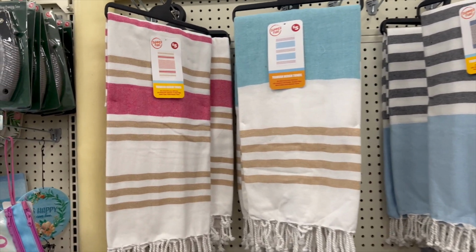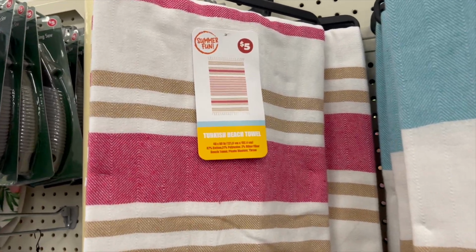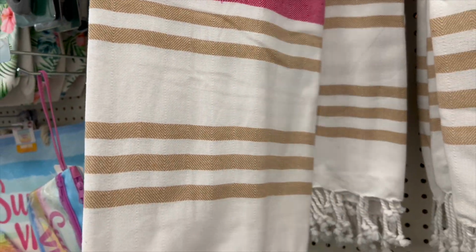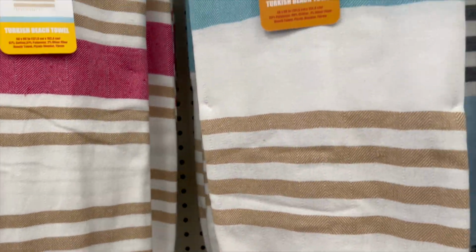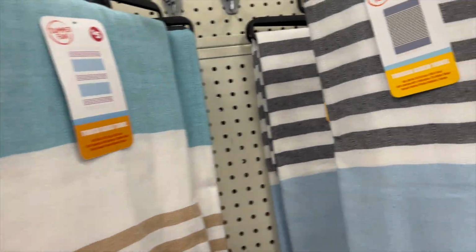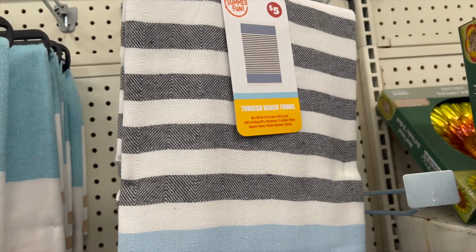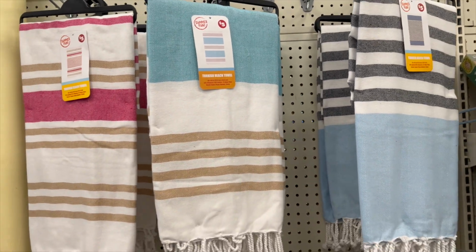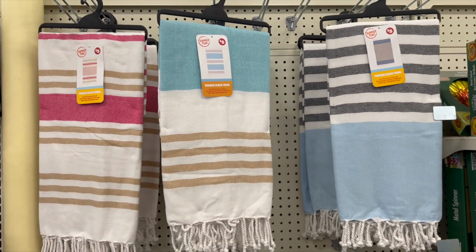Another item to get ready for summer. This is a Turkish beach towel. It's 48 inches by 60. Can you believe it? $5. 3 different colors: red, tan, and white; blue, tan, and white; black, white, and blue. Turkish beach towels. Can you get it any cheaper? Let me know.